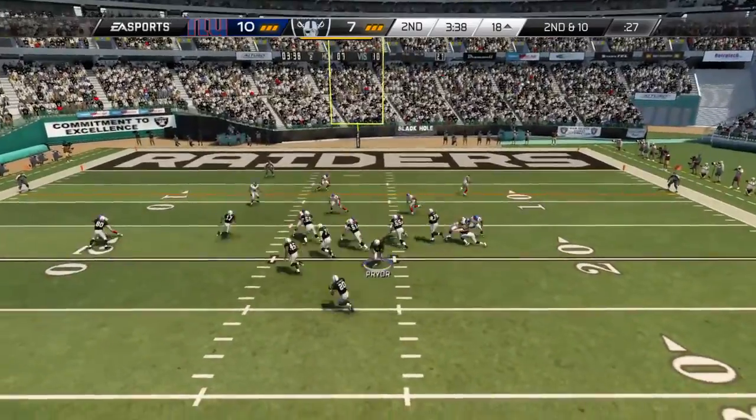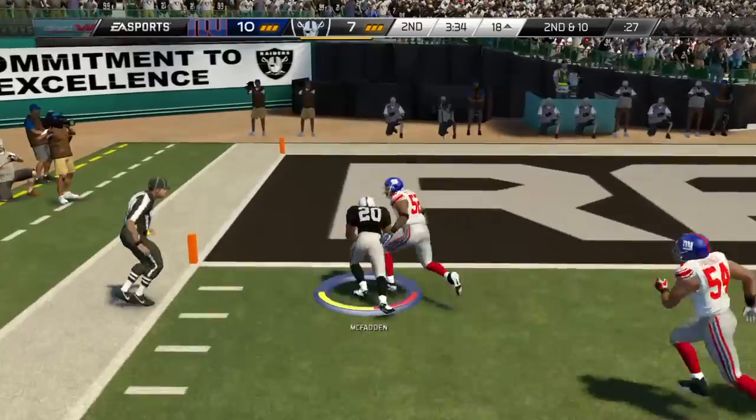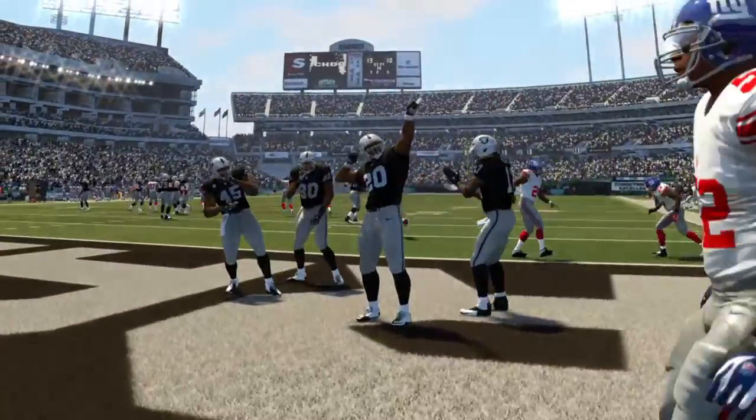Moore's in the slot. Second and 10. McFadden's on the toss. Gets the pure determination. What a run. Touchdown.